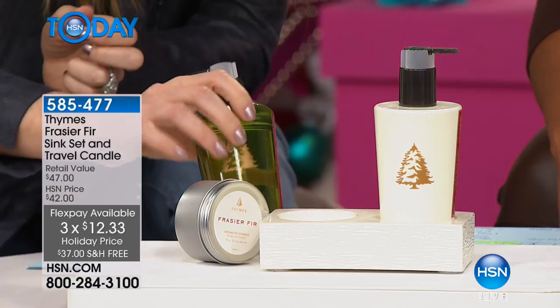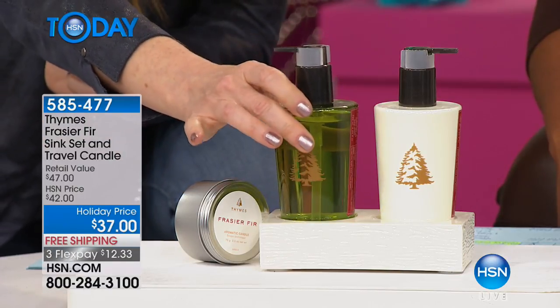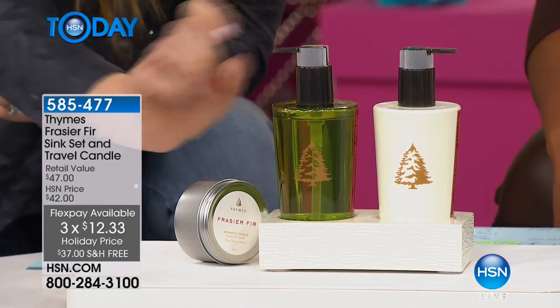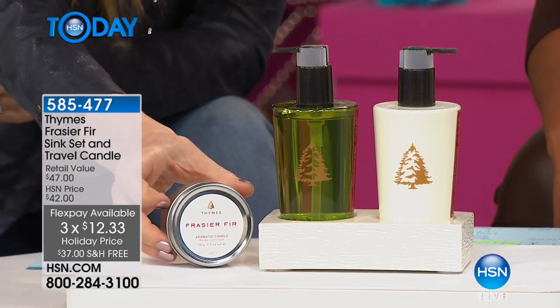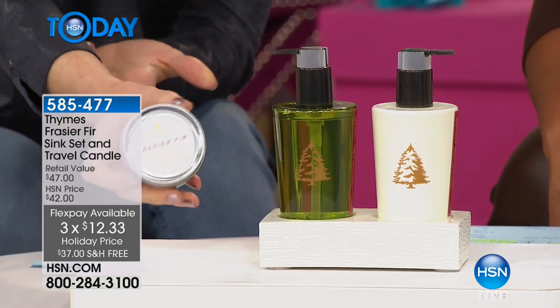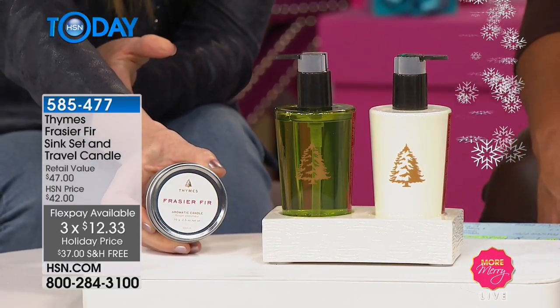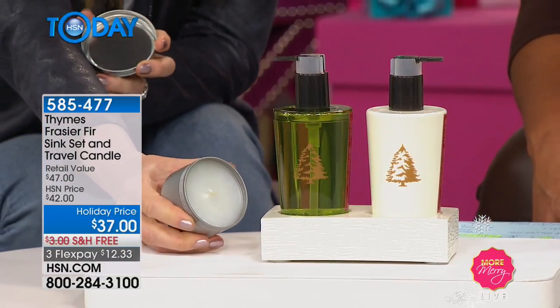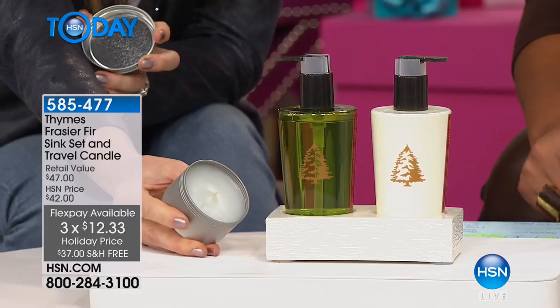Now, you actually are getting this beautiful Fraser Fir hand wash. How beautiful that is. And the Fraser Fir hand lotion. And they've also thrown in that beautiful Fraser Fir candle, which, for a candle like this, could be also $19.95. Sure. It's a great value. It really is. Well, and that candle, you take that to travel with. So anywhere you go, it smells like home.